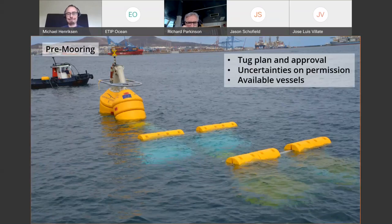We were ready, but installation-wise, there's more than just the technical part. We have all this bureaucracy and procedures for approval, and suddenly there were some uncertainties in permission, which we had to deal with. Also, Las Palmas is a very large port, but the availability of different types of vessels is actually very limited. So that's something we needed to build into our installation procedures, to see what is available when you don't have a very large system to install.